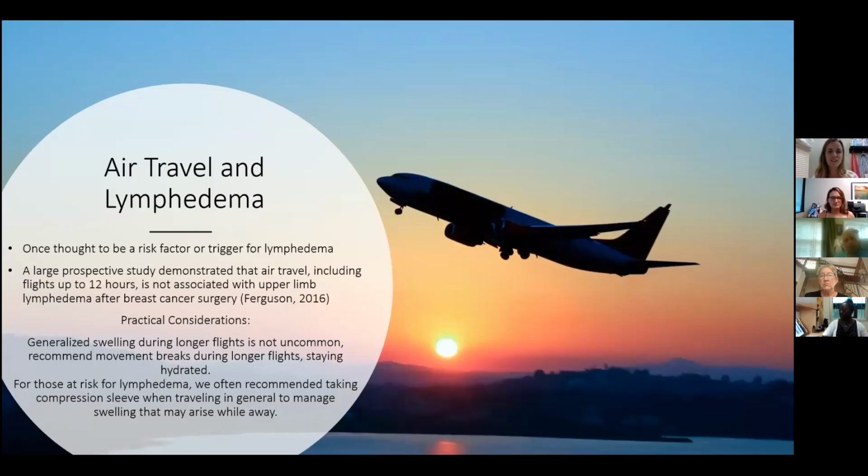All right, air travel and lymphedema, back when we could travel. So again, air travel and lymphedema, it was once thought that going on a long airplane flight was a trigger for lymphedema. That has since been debunked. So this Ferguson article that you will see listed below was published in 2016. It was a large study. They followed a large group of ladies that went on a long international flight. I think it was Australia. Someone correct me if I'm wrong. But basically they found that that long travel was not associated with developing lymphedema in your affected arm.